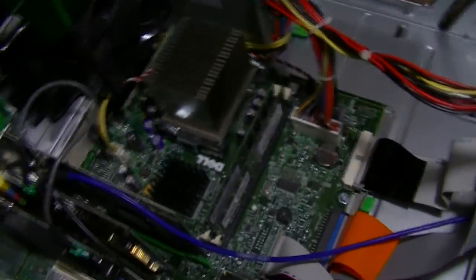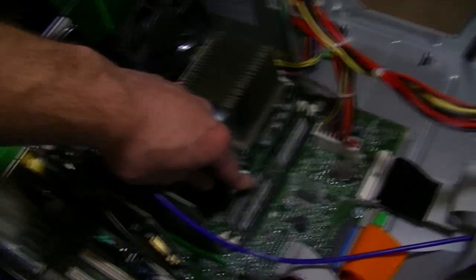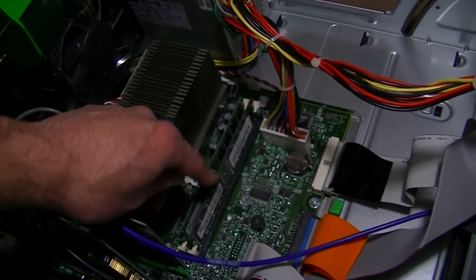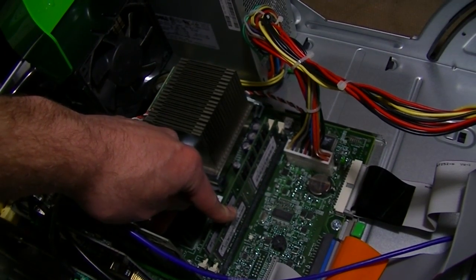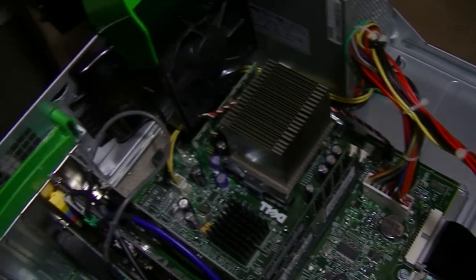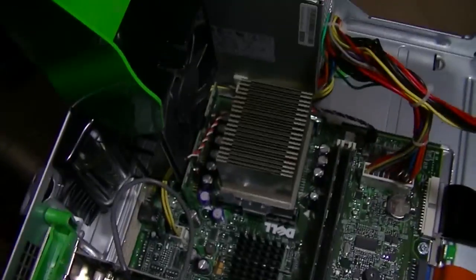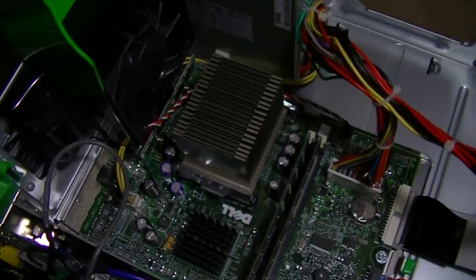This computer does have the original 256 meg of, I believe that's Micron, memory in there. I did find and add another identical stick of Micron 256 meg PC133 CAS latency 3 on both sticks to give it up to 512 meg of RAM, which is going to be fine for now. I'm not going to do a whole lot with this machine, but just kind of tinker with it.